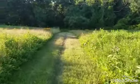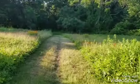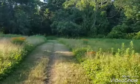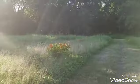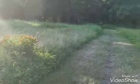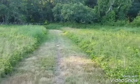And as you can see, they basically mow out the field so you can get through. During the early spring, the whole field's short. Now you can see we have some lovely flowers on the left. Some would call weeds, but yeah, pretty. Pretty weeds.